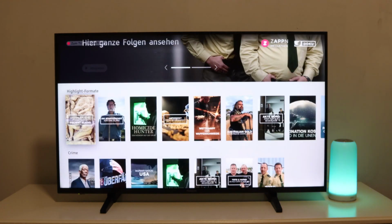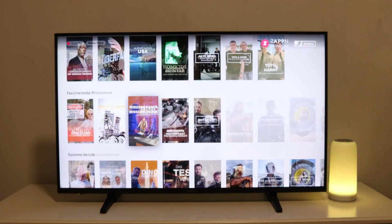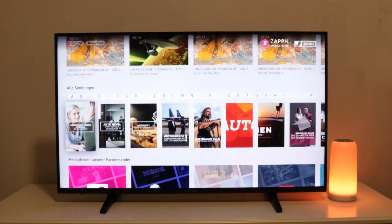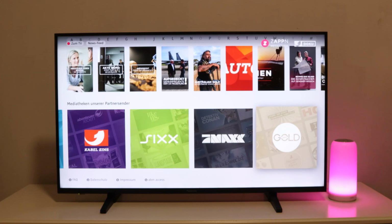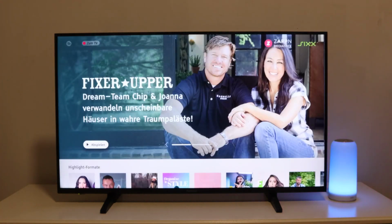From series, from films, documentaries and much more. We can look at all of this here and can even look at the whole thing alphabetically. And down here you have the transmitters that support it. Assuming, for example, on this one, if we go here, then we would see the content of this transmitter here.